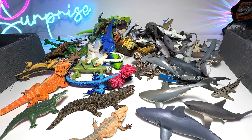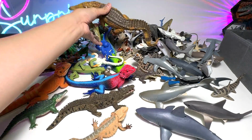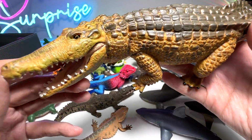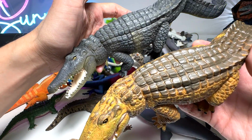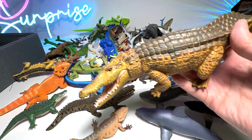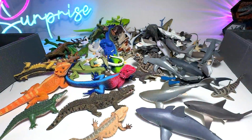Nile crocodile, they have a very strong bite force. Okay, next, another crocodile, and this time this figure is actually the same as the previous one in terms of the sculpt, just with a different paint scheme.